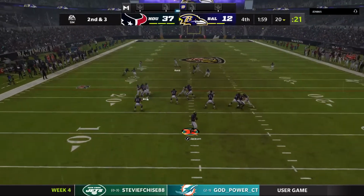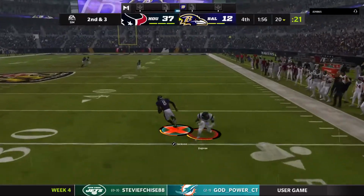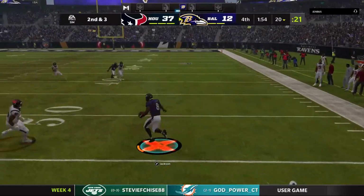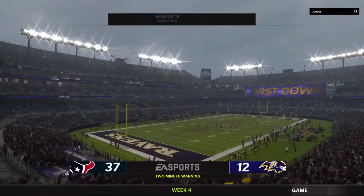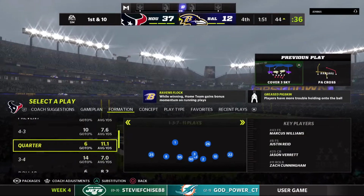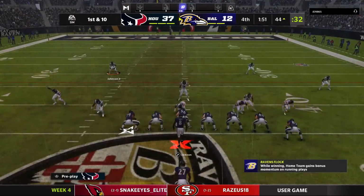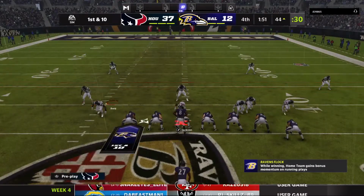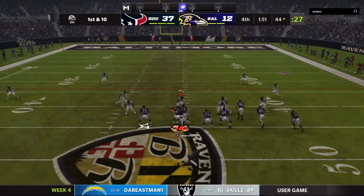Off the play fake, here's Jackson rolling to his right. The quick feet by Jackson. And they're going to have this across midfield and inside the 45. So it's Raven football here as we welcome you back. They've got a 1st and 10 as they search for a late score.